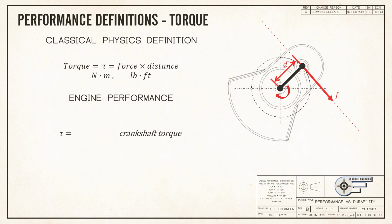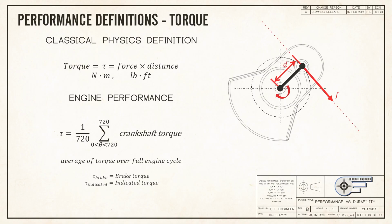We must consider that the force on the crank will vary wildly throughout the engine's cycle. During the power stroke, the force will drive the rotation of the crank, but during all other strokes, that force will actually resist rotation. Due to this, we'll take engine torque to be an average of the crankshaft torque through the whole engine cycle. This notation may look strange, but this is what is actually being measured when torque values are reported, and it can be measured in two different ways: brake torque and indicated torque.